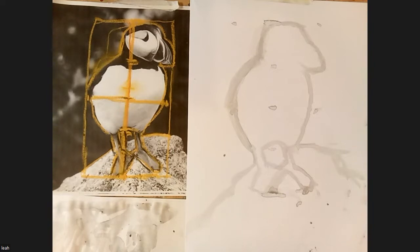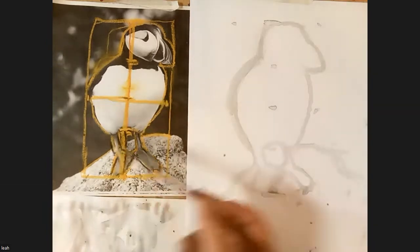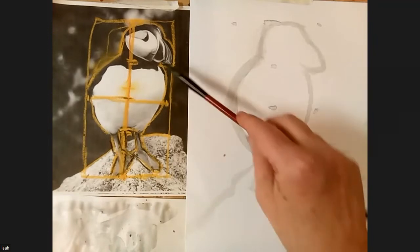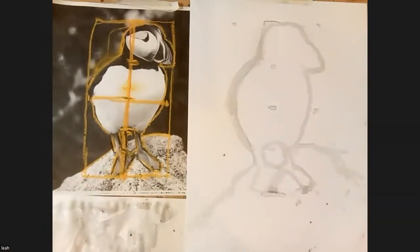I think we're in good shape. I think we should just move on to the next one. Yeah, I think we're all in good shape. So as you guys are correcting, be careful not to get any ink into the lightest parts of your drawing.